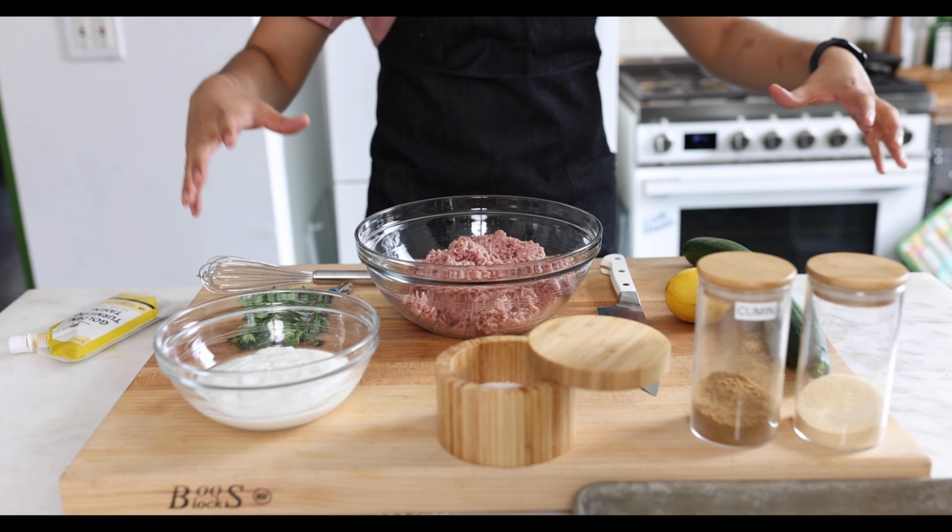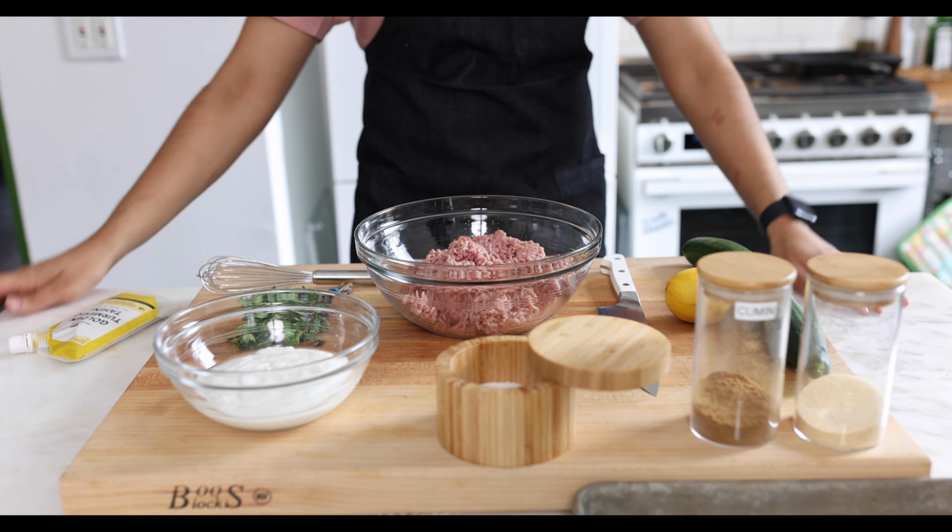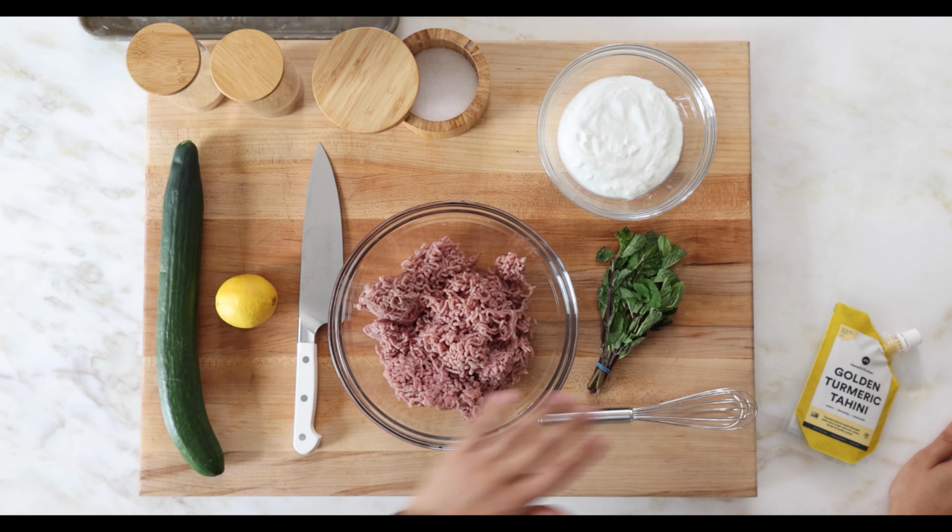Everything in this recipe is almost like a perfect marriage for each other. Cumin, lamb, and mint. It's one of those matches made in heaven. It's like vanilla and peaches, mushrooms and thyme, tomato and basil. And again, this recipe is just an absolute firecracker in your mouth.